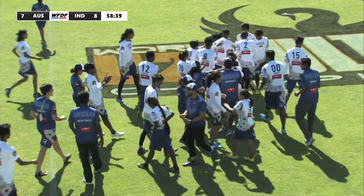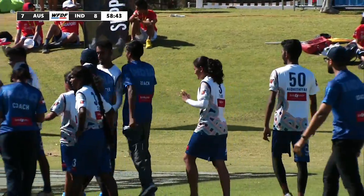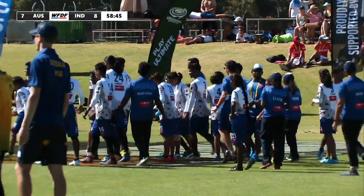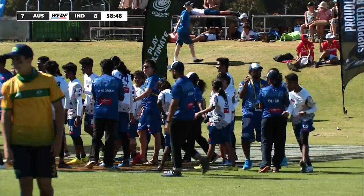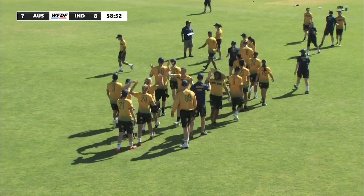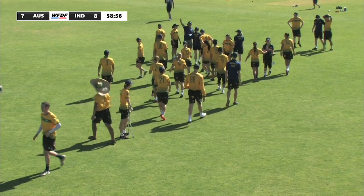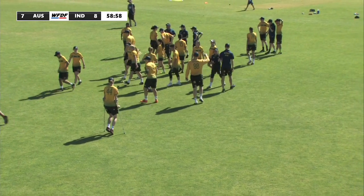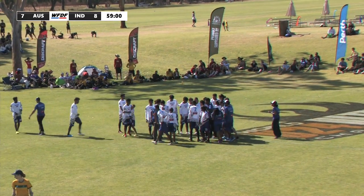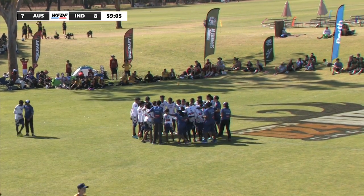Every time the Australians have made a simple execution error, the Indian team has punished them ruthlessly and efficiently here. Every time the Indian team has made an error or has given the disc away, the Australian team has not been able to capitalize. They've moved it around, done a bunch of things, and swung it, but without gaining a lot. They haven't been able to capitalize on the opportunities that they've been given, whereas the Indian team has been ruthless and efficient.